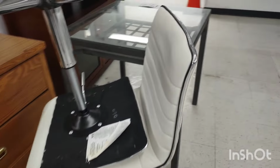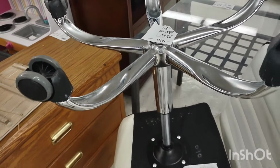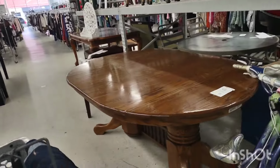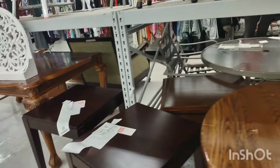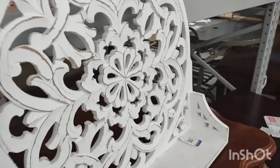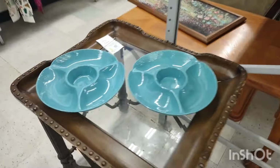Yeah. These are some beautiful chairs. With that chrome and leather, they were sold. The sticker was gone. Not sure what that was. It caught my eye because I thought it was antique, but when you touch it, you could tell it's not.